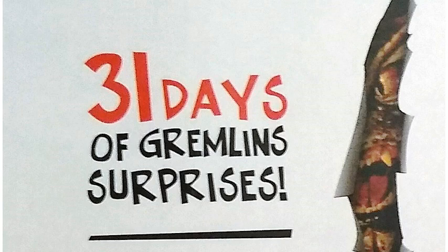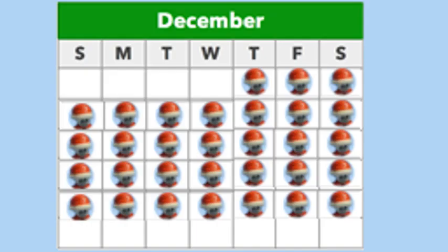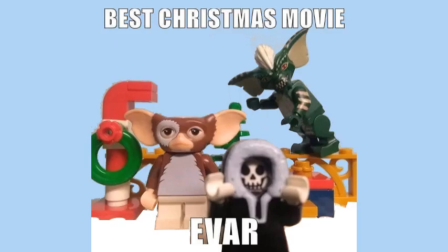So are you supposed to go from November 25th until December 25th, or just do December 1st and run all the way through to New Year's? I guess that's entirely up to you. As we know, Gremlins is indeed one of the best Christmas movies ever made, and in my opinion is a wonderful choice for an advent calendar.